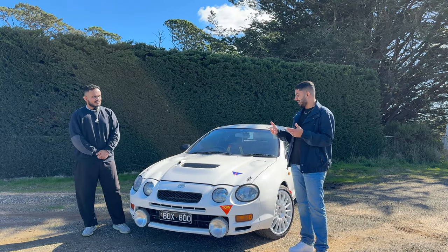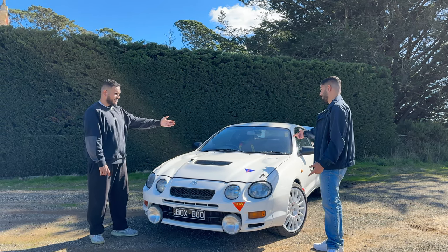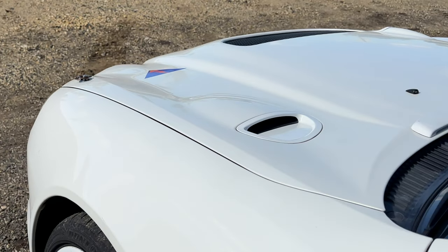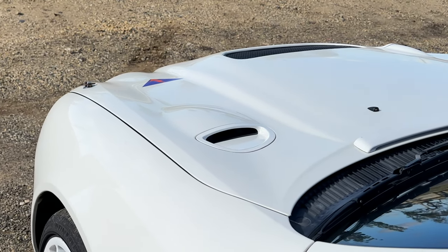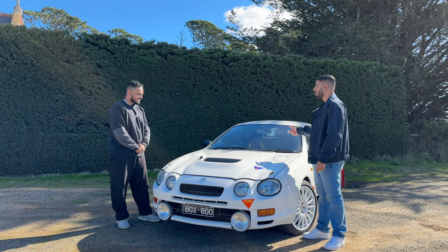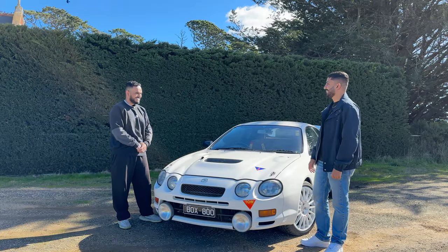All right, Yadu, let's have a look at the front of this car and start from the top. These, I forgot what they're called, but they look sick. That's all that matters. But they actually do serve a function from what I can remember, and they feed cold air into the bonnet, which is really good.